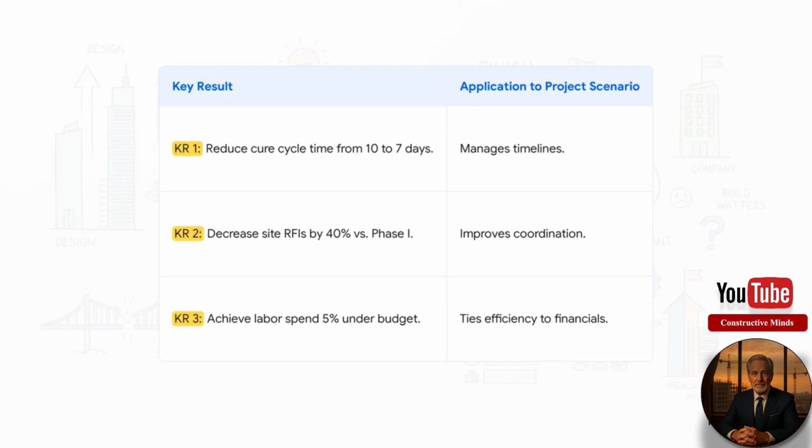Check this out. The objective is classic: finish the next phase of a tower on time and under budget. Great, but how? Well, KR1 attacks the project's critical path by aiming to shave 3 days off the concrete cycle time. That is a massive lever on a high-rise. KR2 tackles the endless back and forth by aiming to slash the number of RFIs, the requests for information, from the site by 40%. And KR3 ties it all back to the money, with a hard target of spending 5% less on labor. See? Each one is a number. At the end of the quarter, you either hit it or you didn't.